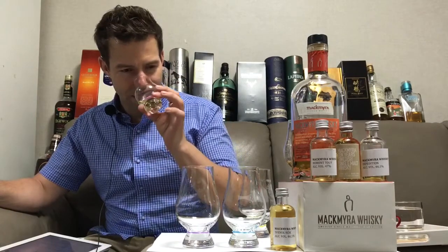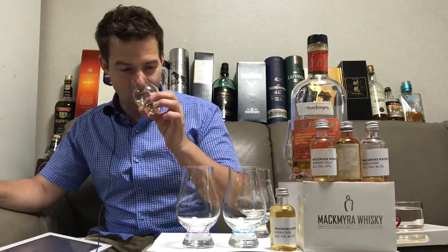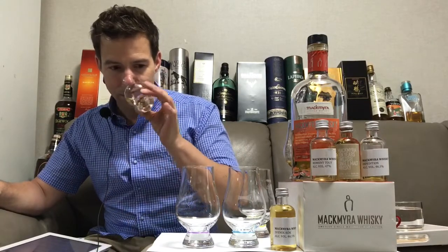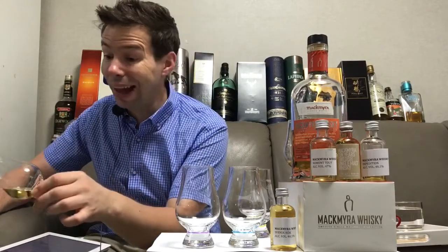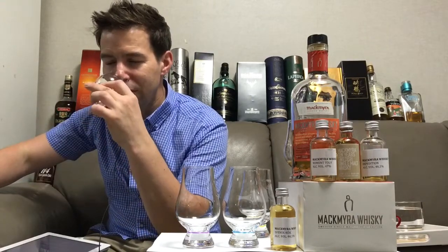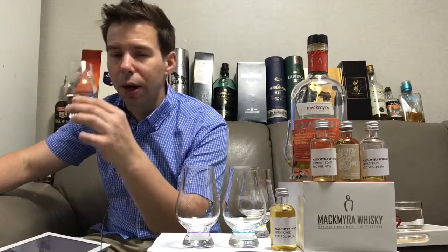Can I smell the malt? Not so much. Whiskey scents, of course. I think they're using a very interesting yeast as well, and I'd like to know about that. If you have any information on the yeast used at Mackmyra, please let me know. Subtle vanillas. Not really cinnamon. Vanilla, maybe a bit of, what is that? Cedar wood and, you know, the wood planks that they fire pizza on.